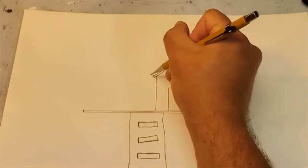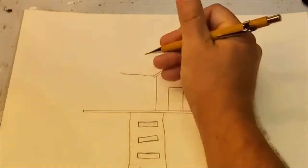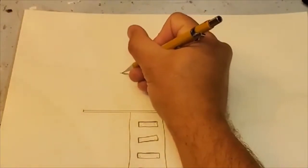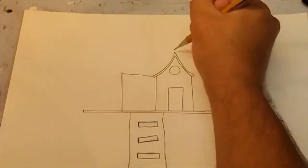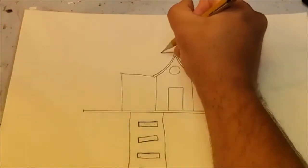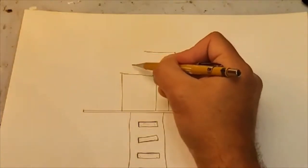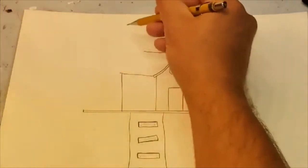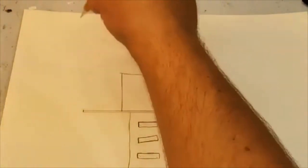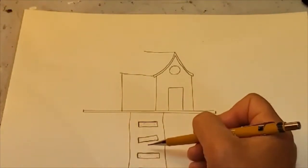So go ahead and take this line, go back a little bit, and then bring that line down as well. And I'm going to take my top line for my ceiling, and I'm going to stop right there. Now, I'm not going to connect this, and the reason why is because I'm going to put a branch here. We're going to make this nice and fluffy, because this isn't just on a big stump, because that would look weird.